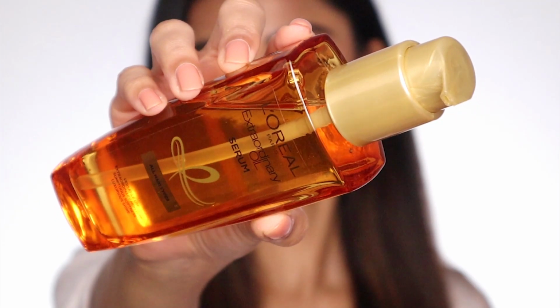So today I'm going to talk to you about one product that has helped me transform my hair. And I'm talking about the new L'Oreal Paris Extraordinary Oil Serum. It's a hair serum for all hair types. So whether you have chemically treated hair, frizzy hair, dry hair, curly hair, or heat your hair regularly, it's for all hair types. My hair has become so smooth and shiny and it is so much easier to manage.